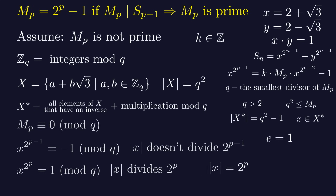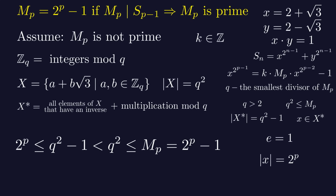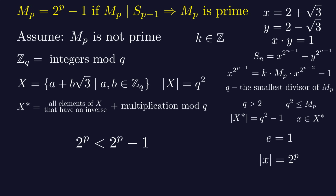We know that the order of an element of a group can't be bigger than the order of the group, so the order of x has to be smaller or equal to the order of X star, which is equal to q squared minus 1, which is smaller than q squared, and q squared is smaller or equal to Mp, which is equal to 2 to the power of p minus 1. 2 to the power of p can't be smaller than 2 to the power of p minus 1. We have reached a contradiction. So our assumption that Mp is composite and has a factor of q was wrong. Therefore, Mp must be a prime number.